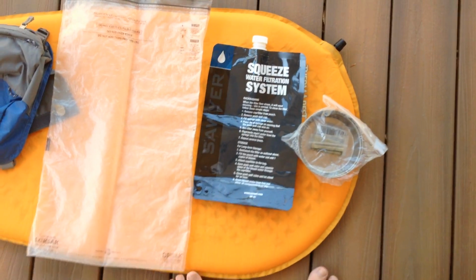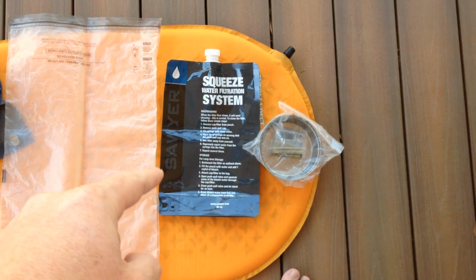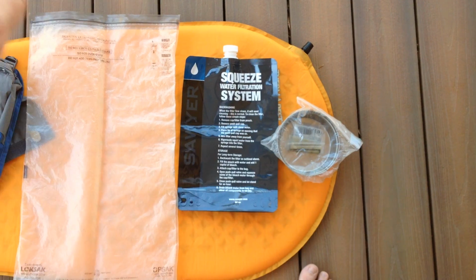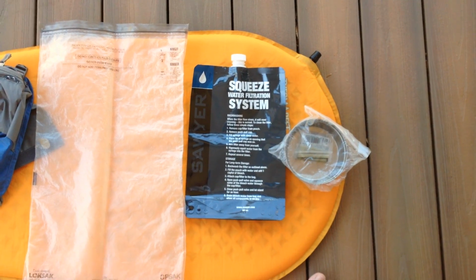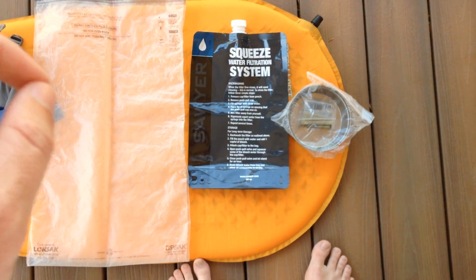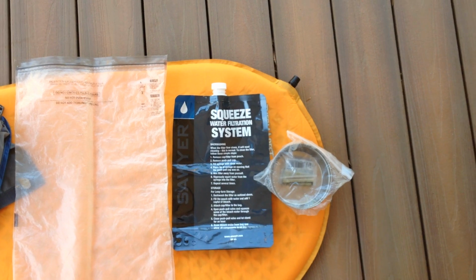All right, moving over here. Bladders, specifically the Sawyer squeeze bags that come with them, dump them, throw them away. They're completely useless. They will pop within a week. The Sawyer squeeze bags are terrible. If you insist on using a bladder with your Sawyer squeeze, get an Evernew bladder. They last a little bit longer.